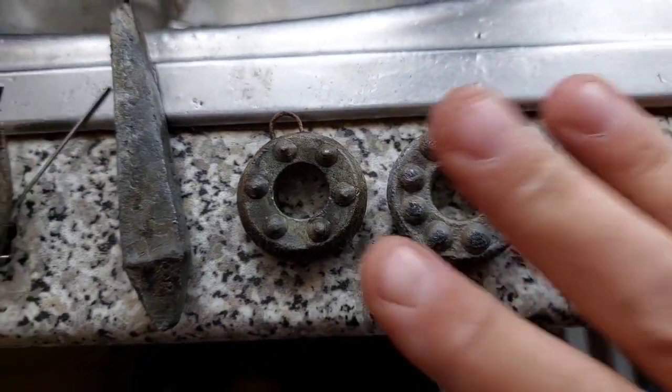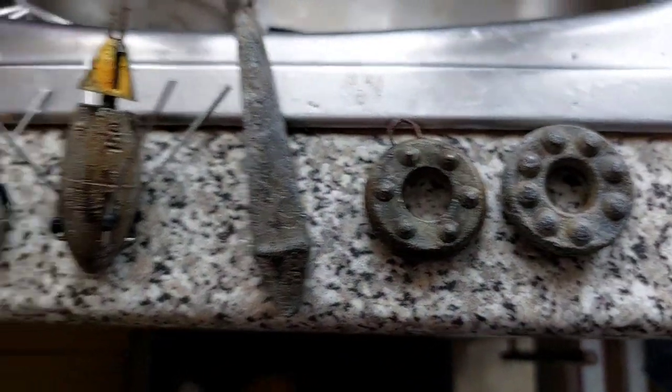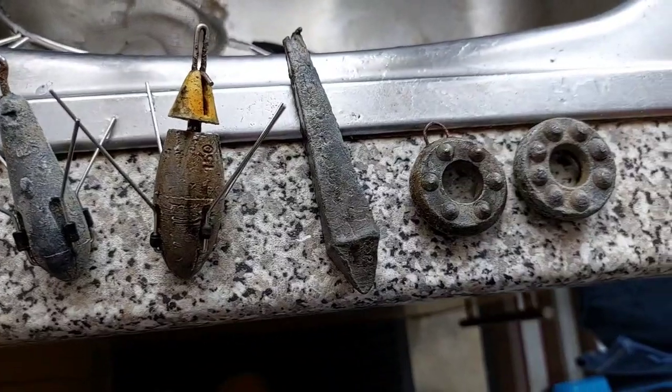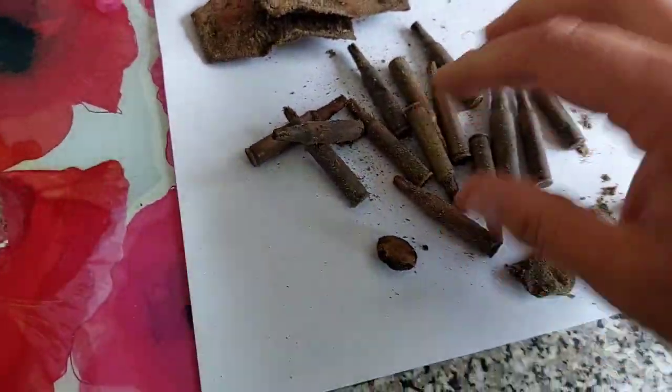Right, so that's the lead fishing weights all cleaned up. He's got two nice watch leads. It's all quite heavy, so yeah, they'll all melt down lovely. Right, we're going to stick some more stuff in the sieve.